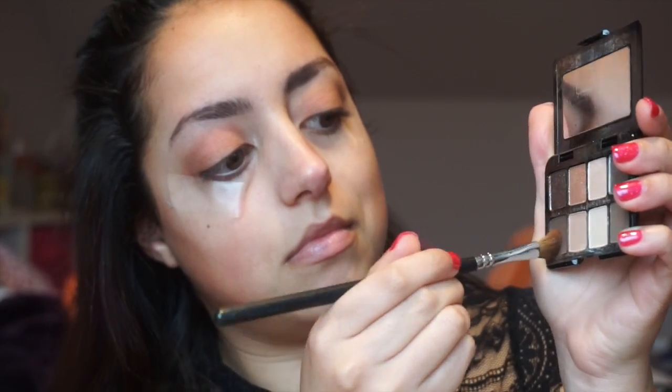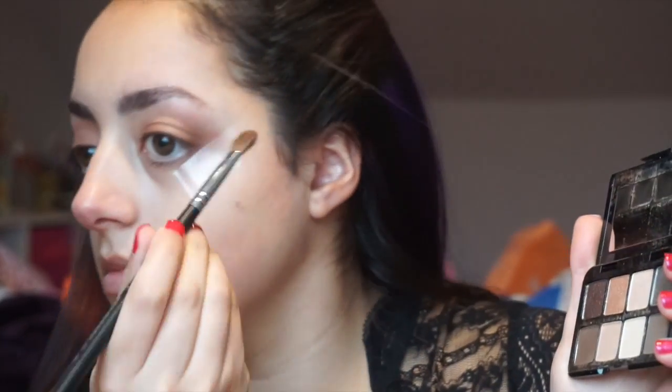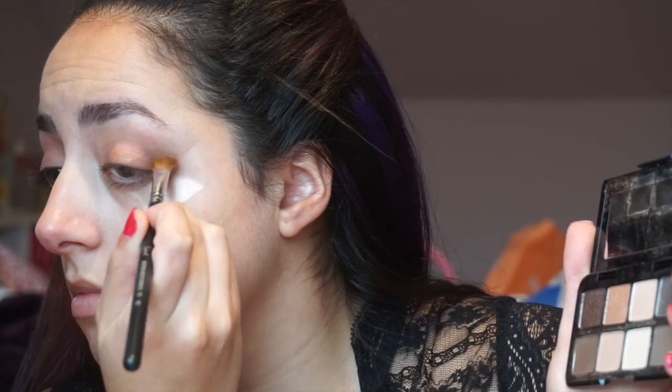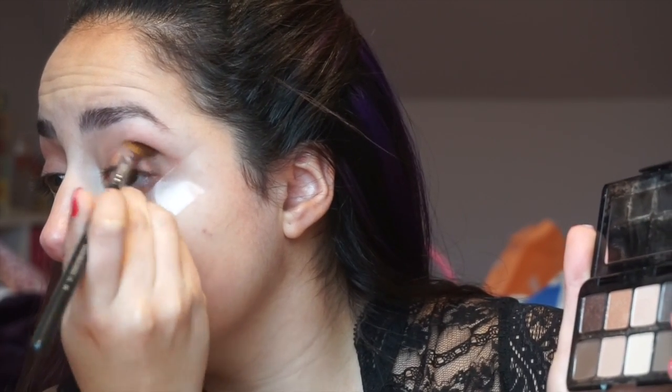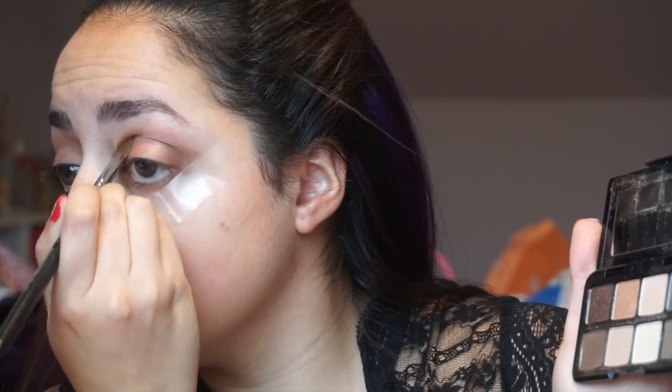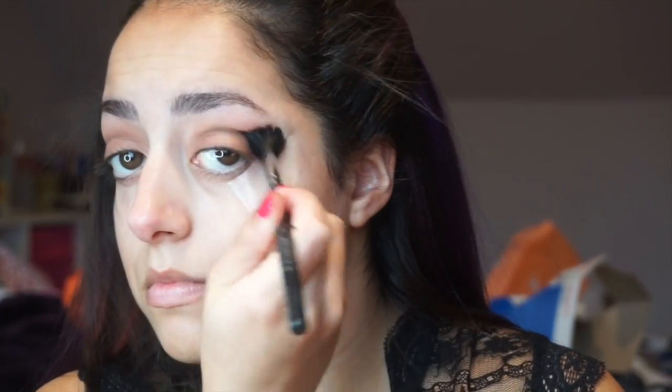But I'm taking this dark color with an angled fluffy brush, and I'm going to define the outer corner and crease. And just use windshield wiper motions to kind of blend it in the crease, and then a fluffy brush to kind of blend it out a bit more so it's nice and diffused.